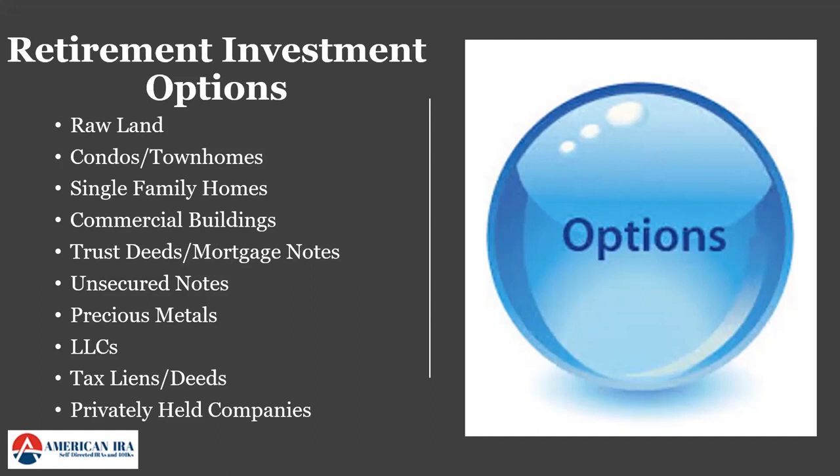And so these retirement accounts can be a member of a multi-member LLC, but it can also be the sole member of an LLC. You may have heard about the term checkbook control with these retirement accounts, and that can be done with these accounts at American IRA. Now, as we mentioned earlier, certainly today, the focus is going to be on the tax lien and tax deed kind of subcategory of the real estate space. And so we'll dig into that.